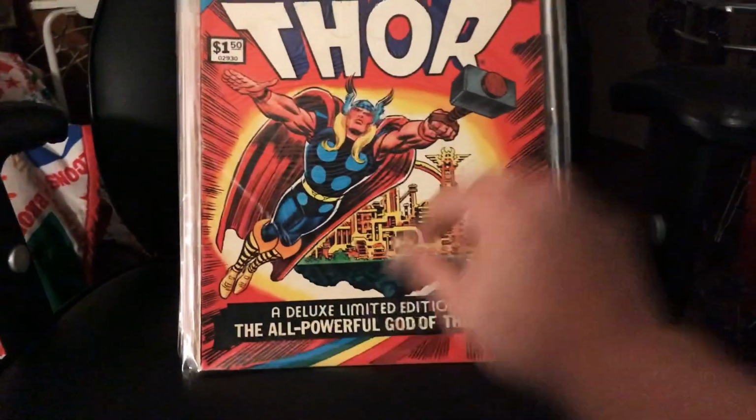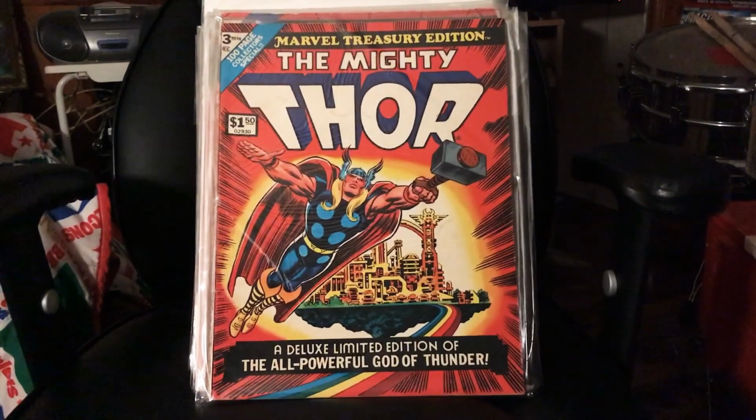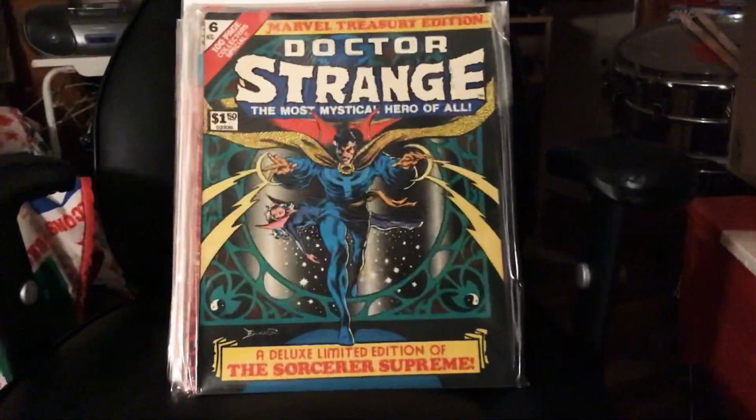The Mighty Thor. Beautiful cover there. I'm not even a Thor guy, but look at that. How could you not look at that on the stands and not want that as a kid? Beautiful Doctor Strange.